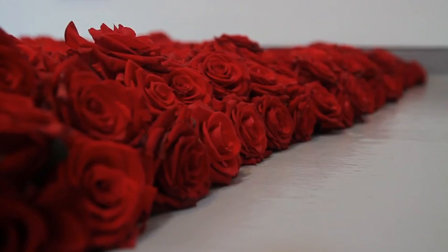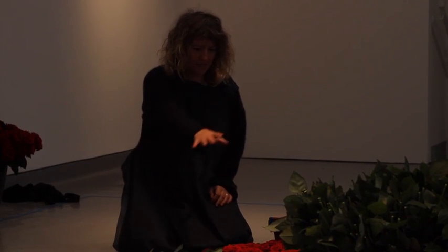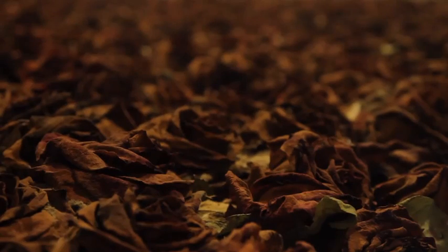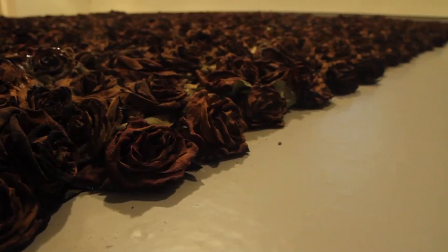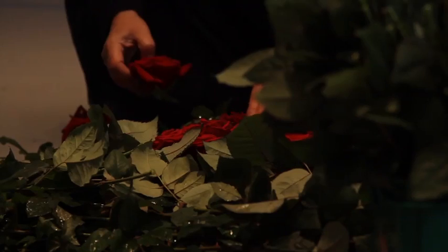We've packed them really densely, but usually what happens is they dry out and they shrink, so the green comes through more, but then they become these perfectly dried rose heads. And so often people want to make potpourri out of them, which makes me really pissed off. So to get away from that kind of sentimental connotation, I then collect the roses at the end and put them all in a big blender.